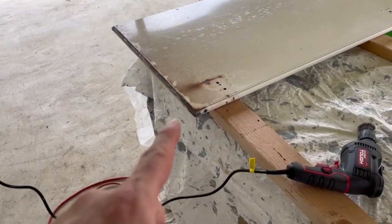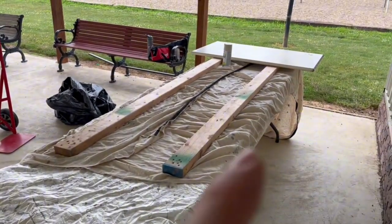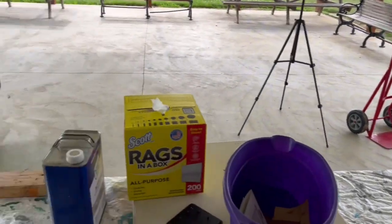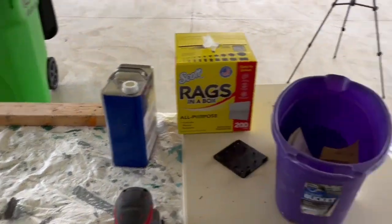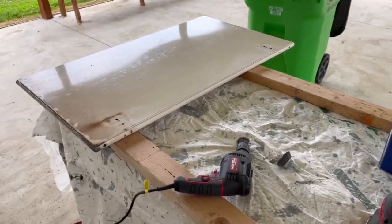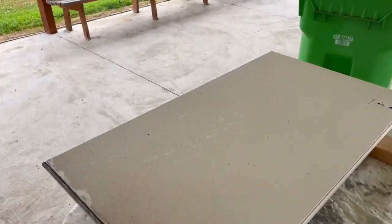I'm getting ready to flip this one over, and then I'm going to come down here and start spray painting that. I wanted it to dry off before I started painting it. But this is my setup. I'm going to be doing this for the next 2-3 days, trying to get these stalls all cleaned up. So here we go.